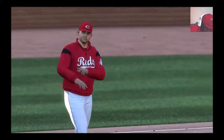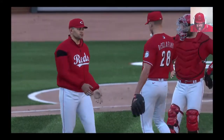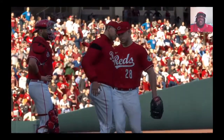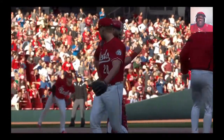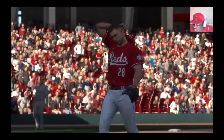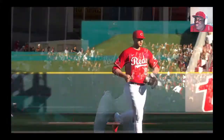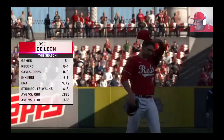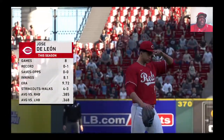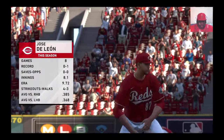Red skipper up out of the dugout and making that slow trek to the mound. And he's going to motion for the bullpen, as that'll be all for his starter this afternoon. So he'll exit here this afternoon to a smattering of boos after what can be described as really a subpar performance. Jose De Leon answers the call from the pen here in the fourth, as they didn't get the outing they were hoping for from their starter. De Leon.